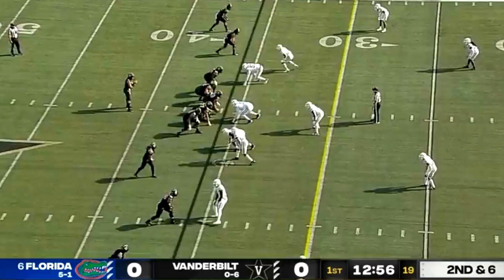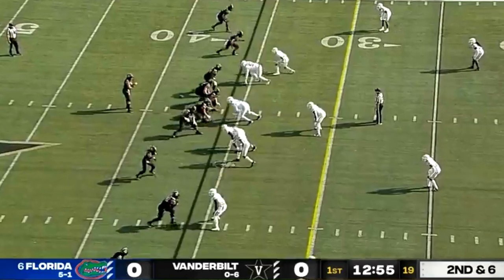Now, we know from previous film sessions that Grantham loves to send corner, nickel blitzes, all sorts of blitzes off the edge. Problem with this in modern day football is good quarterbacks are taught to pick this up. They're taught to read this. And if they're going to read it, then you're going to wind up having a nice little route combination where this is going to be an easy throw. And that's exactly what happens here on 2nd down and 6.